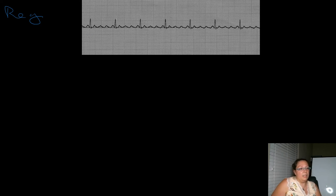What's the rate? 1, 2, 3, 4, 5, 6, 7. So our rate's 70. Do we have P waves? We got these little things, right? Can't really count those as P waves. So we got an atrial rhythm, right? QRSs. We do have QRSs. Since we don't have P waves, we can't buddy up. So we have an atrial rhythm.